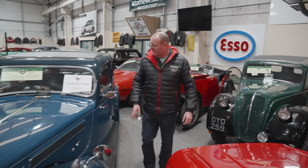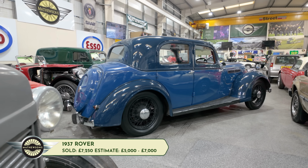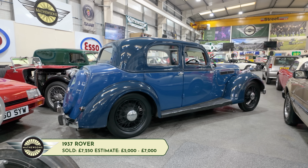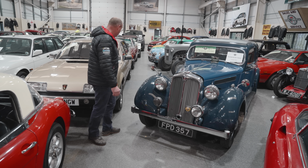Lovely little van. Again, little Rover, we touched on that earlier on, 7.1, 7.2 I think that achieved. And again, you could argue that was worth more money. Look at it, beautiful, innit?